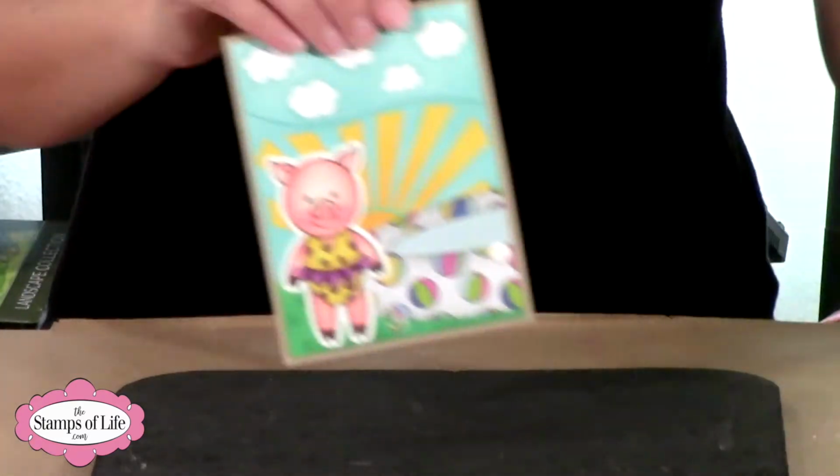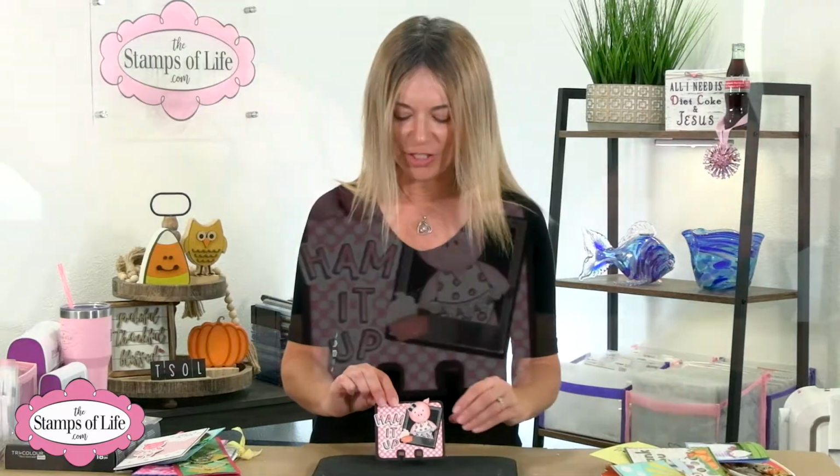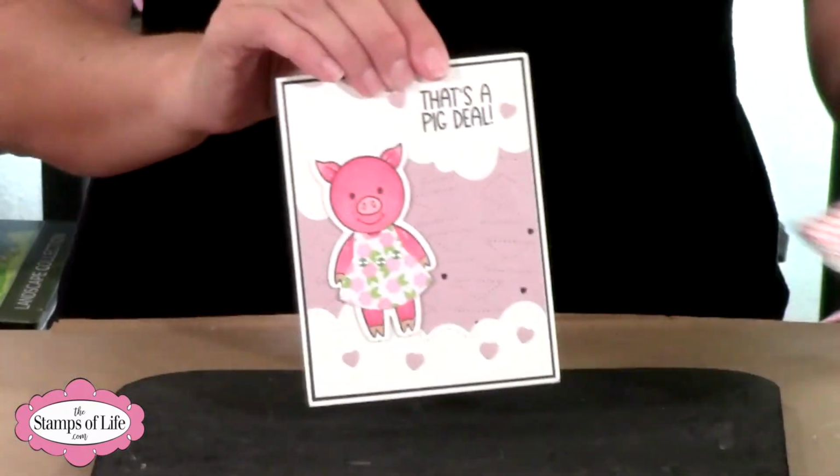We also released a new Peep. Yay, a new little piggy Peep. So adorable. I absolutely love her. Look at this one, Hammond Up. Love her. She's so cute. Here's another cute one. I just can't get enough of her.